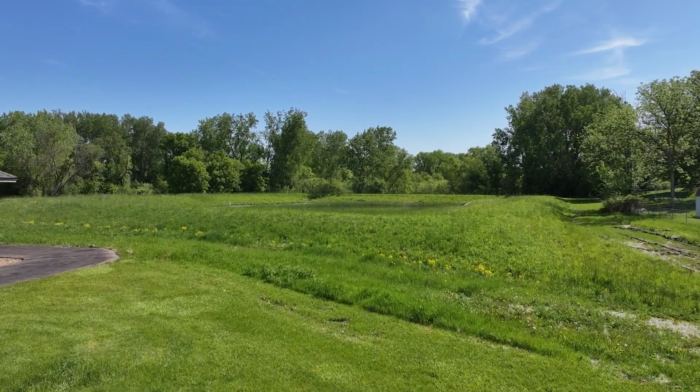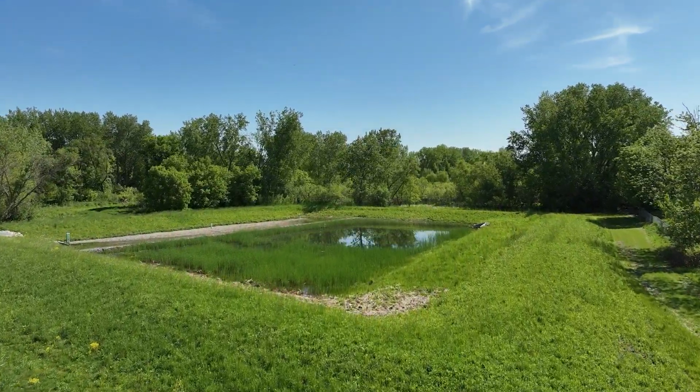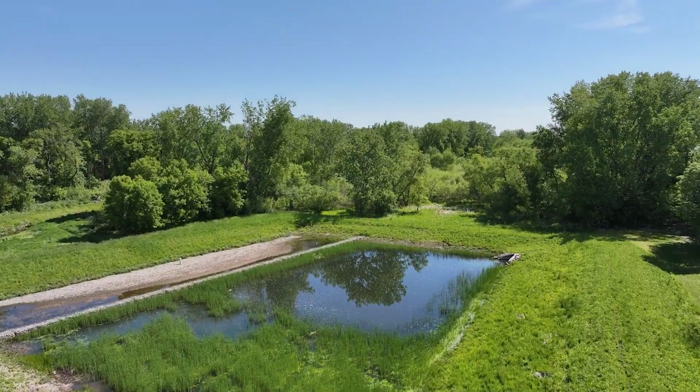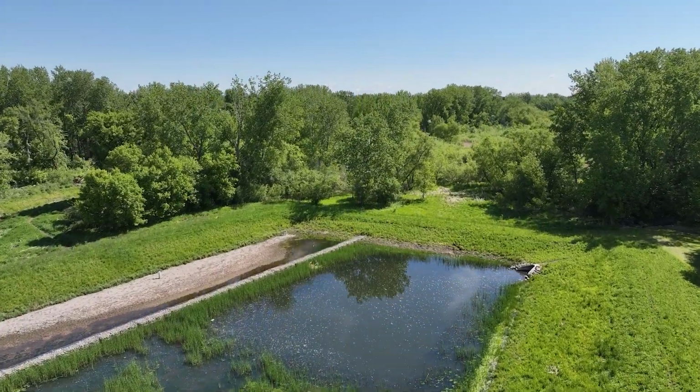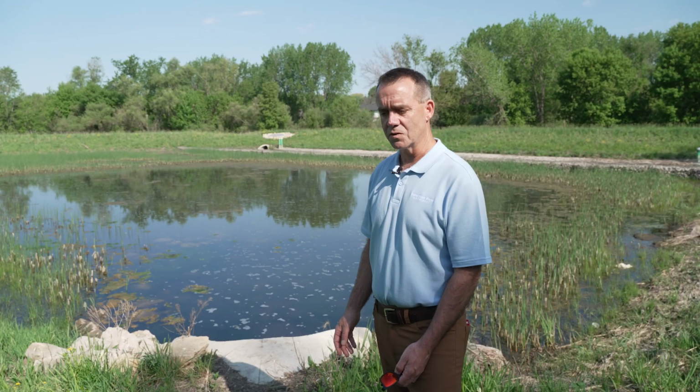Over time, that sediment will build up, and Public Works does a good job keeping these ponds clean for the citizens of Lakeville. And if you don't keep an eye on the pond and do the proper maintenance, then it's not going to function.